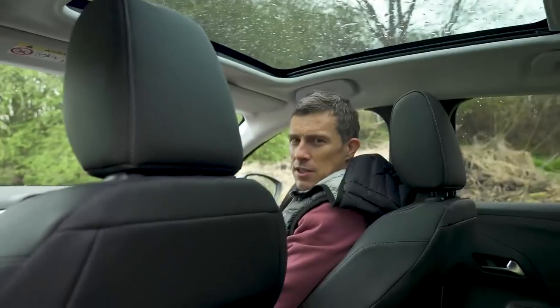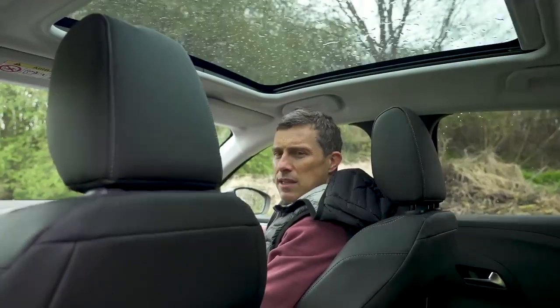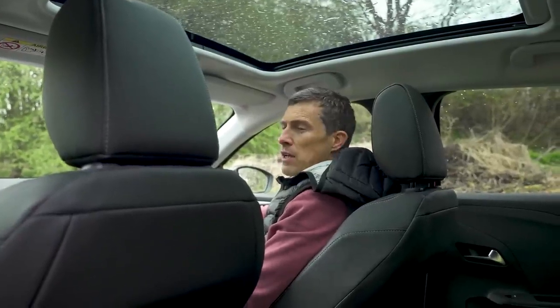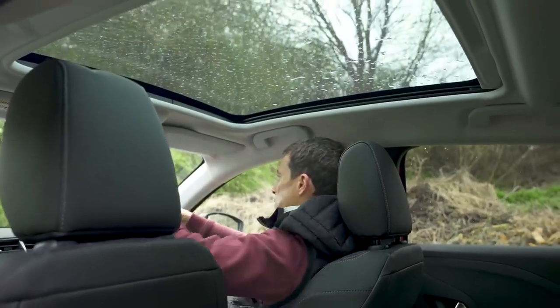Ooh. It's nice that you can get a glass roof for this car. I like the fact that Vauxhall hasn't overcomplicated things by fitting a blind that's electrically operated and invariably slow. You see, they haven't needed to, because let's say you're driving along and it's a little bit too bright, all you have to do is this.